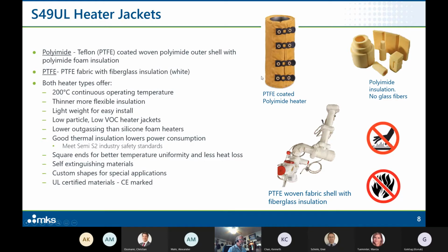Lightweight, these heaters, both of them are very lightweight. The polyimide is about 1/3 of the weight of a silicone product. And again, low particles and low VOCs. Silicone does put off siloxanes. It has been mentioned as an issue in a lot of the semiconductor fabs where they're trying to lower their siloxane output, as it does coat the lens of some of the tools in the fab, or the photoresist tools. So the lower VOCs you have, the better off it's considered.